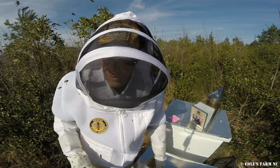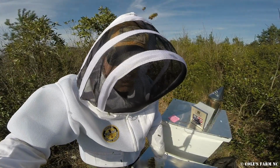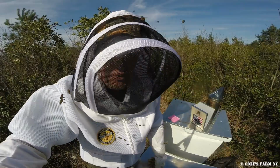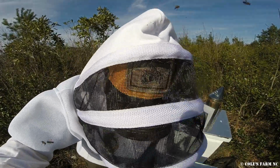Alright, so on to the doozy, hive number 2, which is a 3 deep colony. This one's going to be probably pretty rough. So I'm going to turn the camera off for a second, reposition everything, and then we'll get into hive number 2.